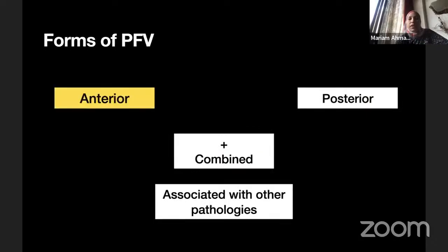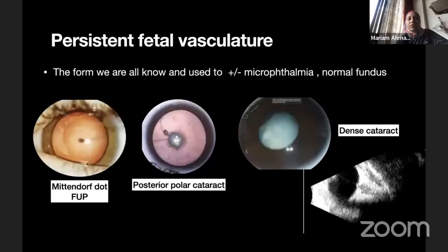So what about the anterior form? The anterior form can be very mild, like the Mittendorf dot, which we should only follow up, or it can be more severe, like a posterior polar cataract, or a dense cataract with a band extending from the posterior pole of the retina up to the anterior segment, but it does not affect any part of the retina, just a band, either vascular or occluded, like a fibrous band. It can be associated with microphthalmia, and the fundus, as we said, is normal.